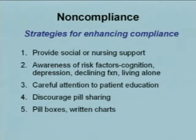Careful attention to the patient's education. Sometimes we have to make sure that we explain things in a way that they understand. We're dealing with the elderly population, and maybe they have not finished high school, and so we have to talk in a way where they can understand what's going on. Discourage pill sharing.